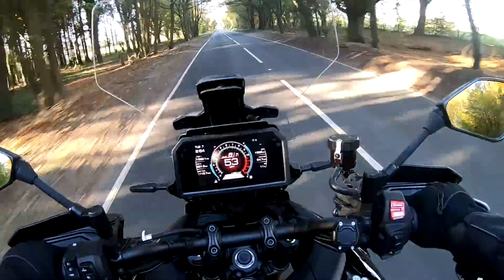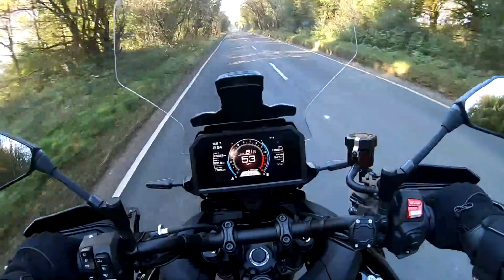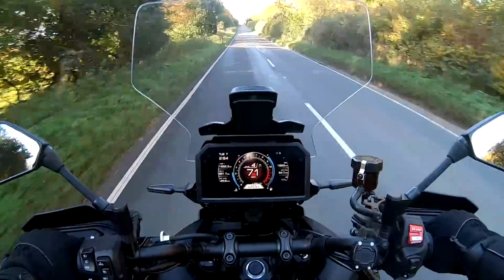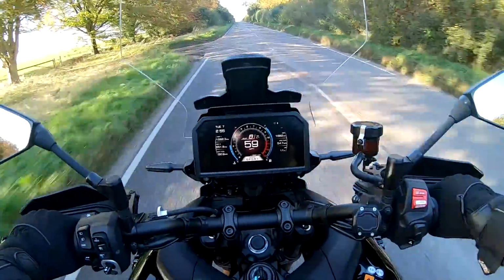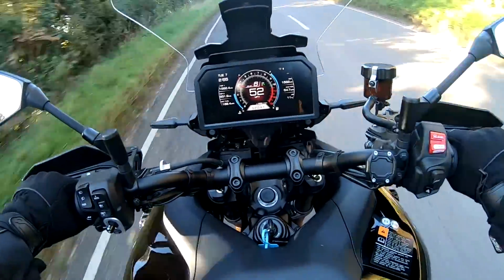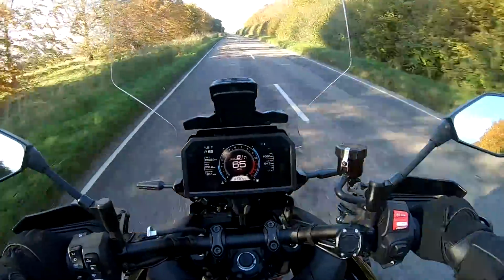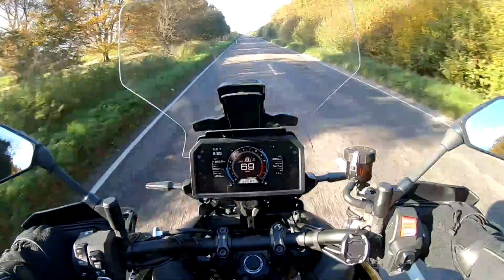So we'll just try this quick shifter out now. We'll try to downshift while I'm accelerating. So here we go, open the throttle, down, whoa! That's fun. Let's try that again. So I'm opening up the throttle now and I'm going down 5 and 4. So very, very seamless indeed. Definitely feels a better quick shifter than the previous model.